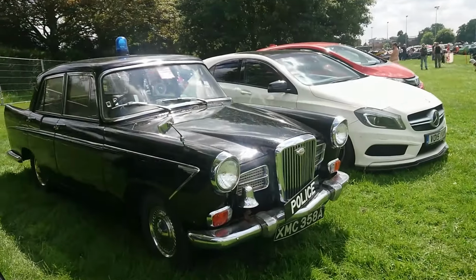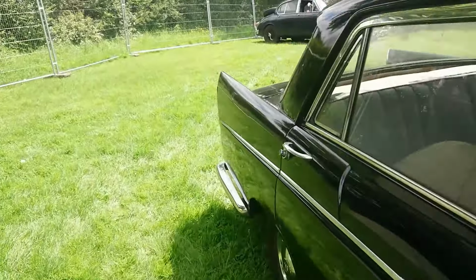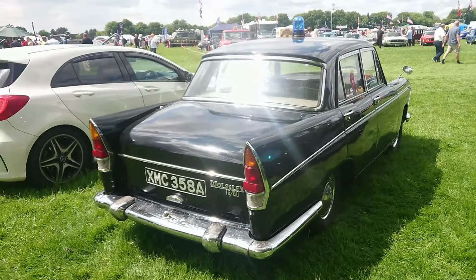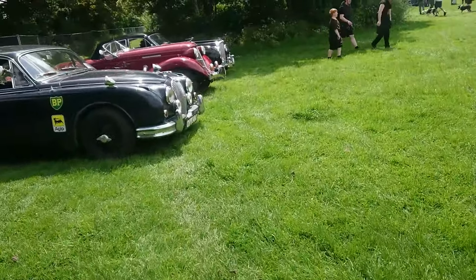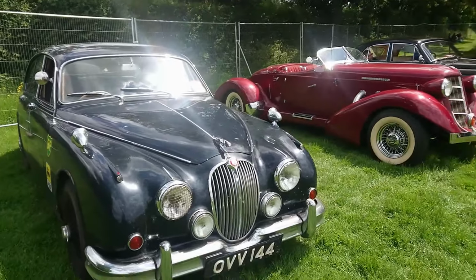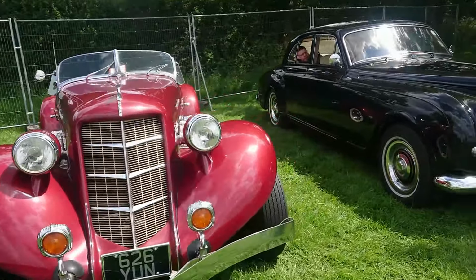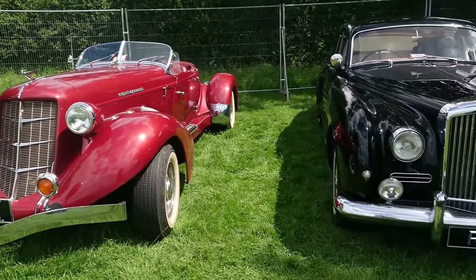1963 Wolseley. I think this is one of the smaller Farina cars as opposed to the larger ones. Yeah, it's a 1560 from 1963. And then a Jaguar Mark II, I think that is. Maybe 3.8 litre. Is this something very rare? It's an Allard speedster, I think that is. Even the 30s, that is a very rare car.